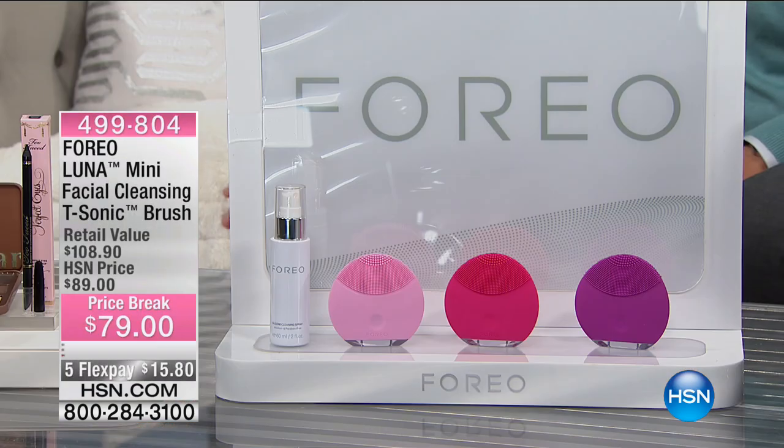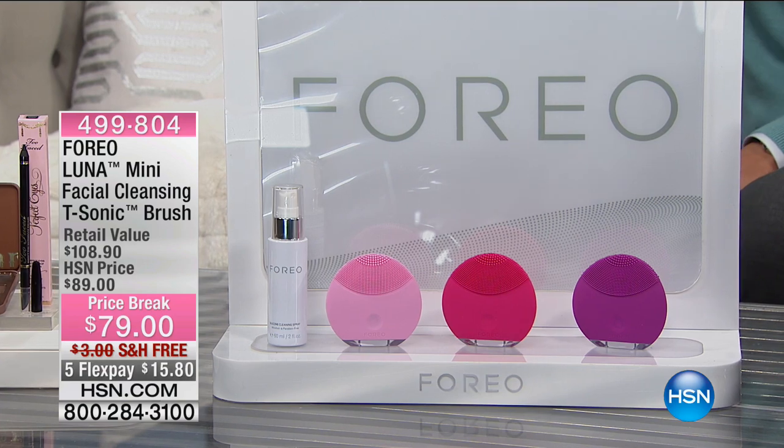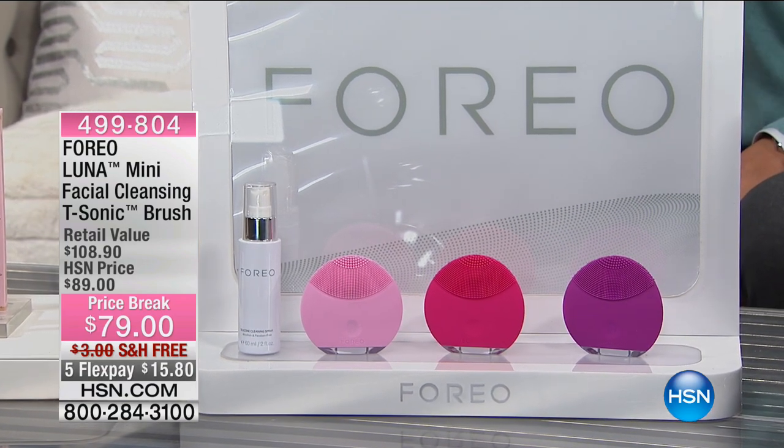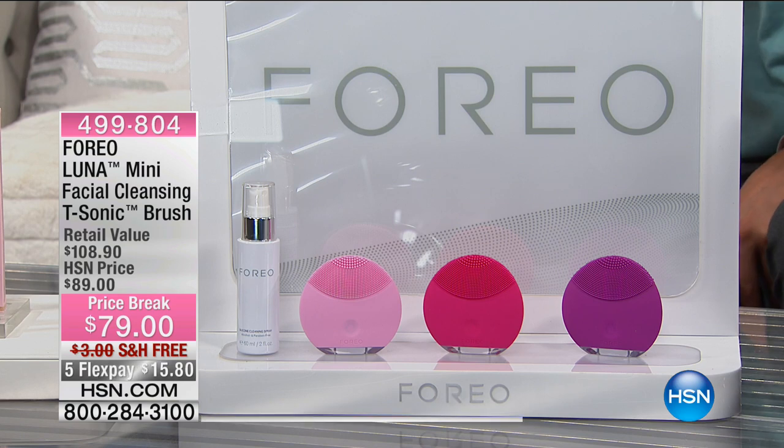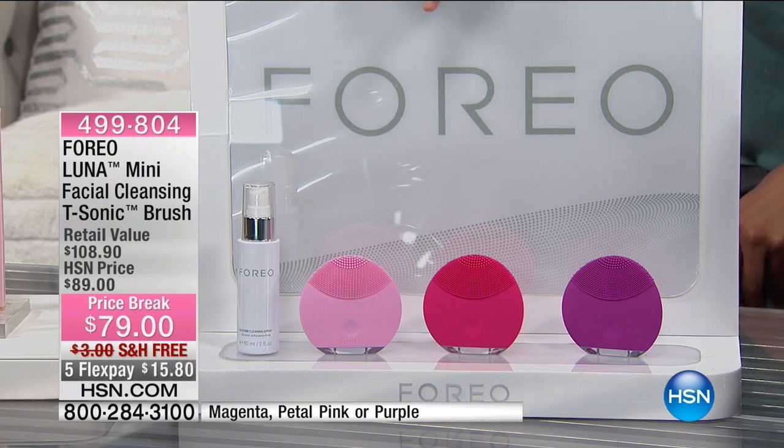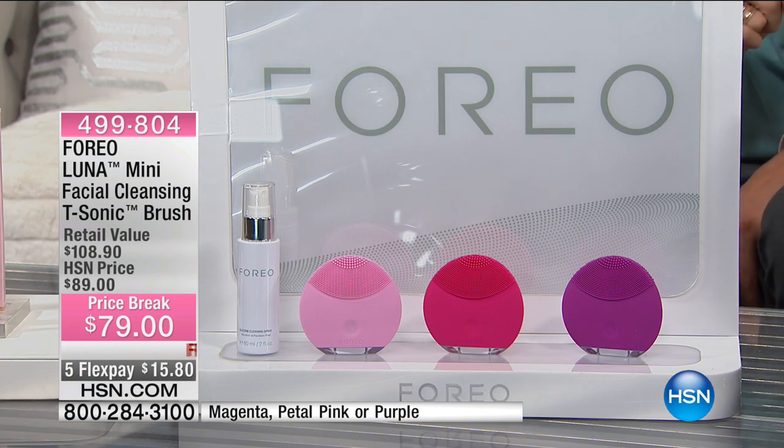I'm excited about this. I use my Foreo Mini Luna because I don't like nylon brushes. I don't want to replace parts and pieces, but I want that beautiful, easy removal of makeup, removal of SPF, sonic deep clean. Here's what we're doing tonight, guys. The final call ever on the Luna Mini here at HSN. And as a special, it is $10 off the HSN price.